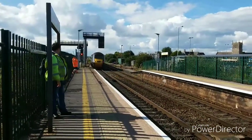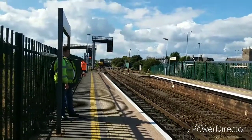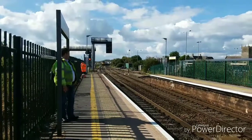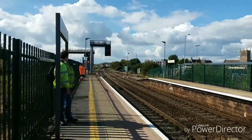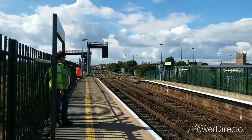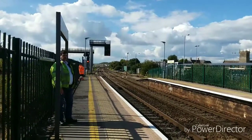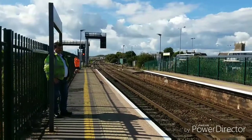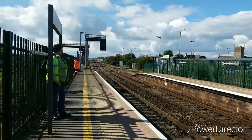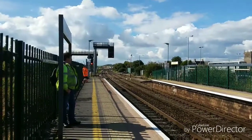And on the rear, 43303. 43301, 43303. Bristol Temple Meads next stop, followed by Taunton, Tiverton Parkway, Exeter St David's, Newton Abbot and Totnes and Plymouth. Heading round the corner, through Filton Abbey Wood, off to Bristol Temple Meads, which is its next stop.